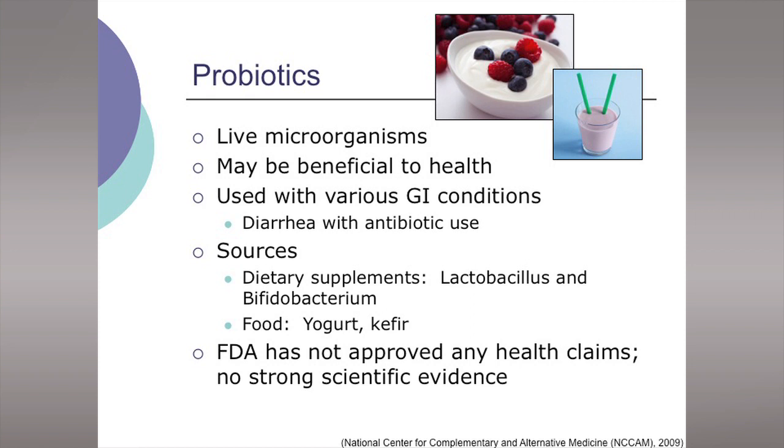So probiotics are live microorganisms. You might have heard them as being that good bacteria. We have that, and it might be beneficial to your health. Mostly probiotics are used with various GI conditions or gastrointestinal conditions, most notably with antibiotic use and when you have diarrhea from that. Sources include dietary supplements and also food sources. For dietary supplements, there's 2 different forms that are most marketed out there, the lactobacillus and the bifidobacterium. The food includes yogurt and kefir. Kefir is a yogurt drink that has a lot of different probiotics in it. The FDA has not approved any health claims, and there's not really too much strong evidence to support probiotic use.